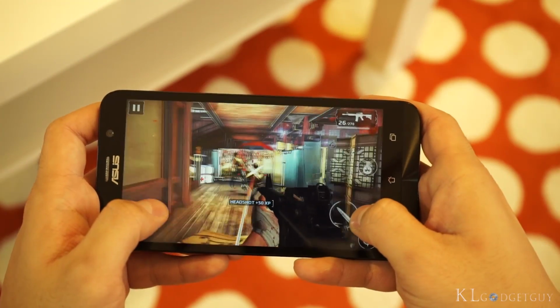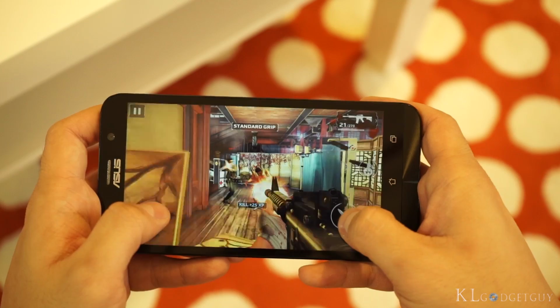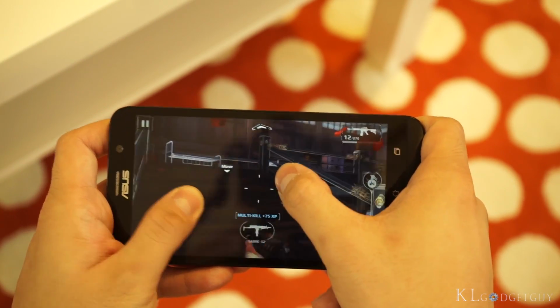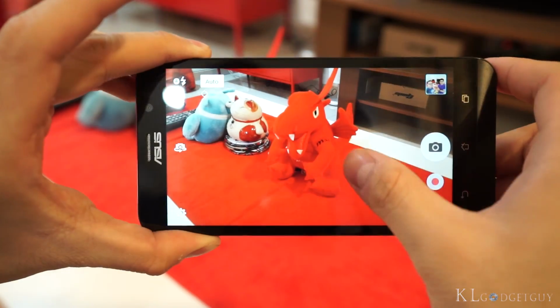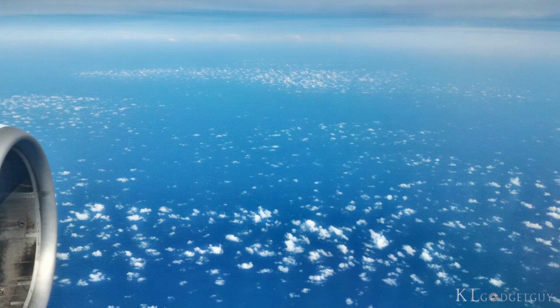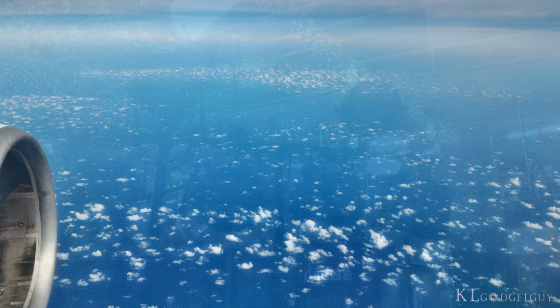The PowerVR GPU is capable of handling most Android games smooth with high-quality graphics, and the phone's temperature could get uncomfortable under heavy load. While we have experienced many powerful smartphone cameras already for the year, the ZenFone 2's camera doesn't disappoint in most lighting conditions.